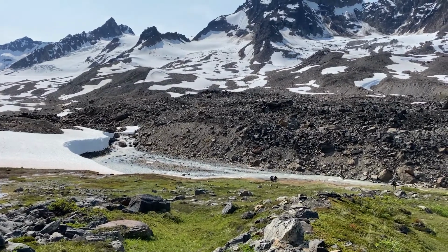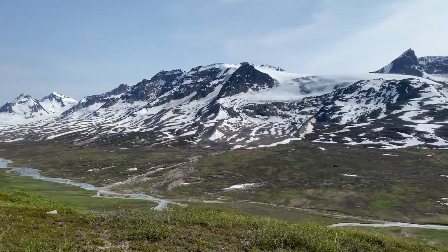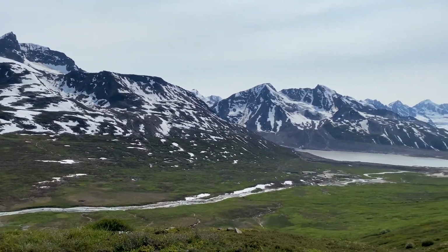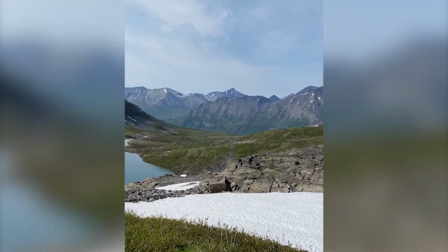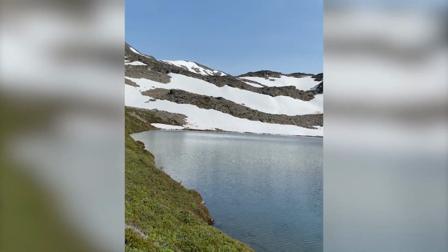The first pass we had to climb was coming up quickly. We found a gully with a creek flowing through it, and some of it was still covered in snow. We started our climb up the pass and even got to practice some of our bushwhacking skills. We continued to hike through the pass until we reached a beautiful alpine lake where we set up camp for the night.